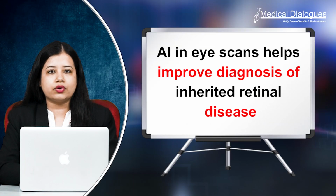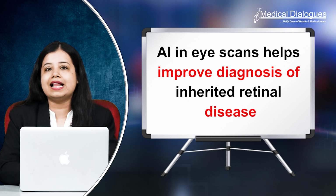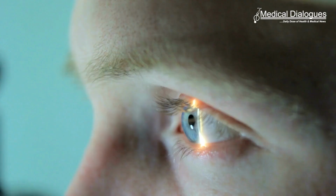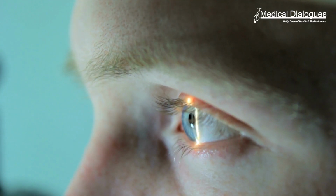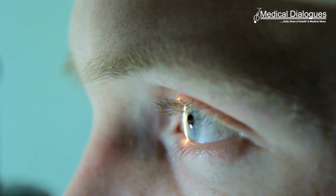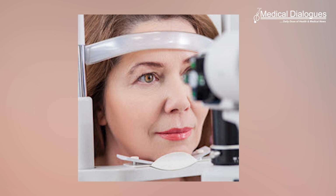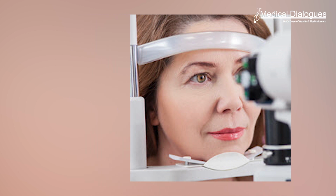Artificial intelligence or AI in eye scans helps improve diagnosis of inherited retinal disease. Inherited retinal diseases or IRDs, single gene disorders affecting the retina, are very difficult to diagnose since they are uncommon and involve changes in one of many candidate genes. Outside specialist centers, there are few experts who have adequate knowledge of these diseases, and this makes it difficult for patients to access proper testing and diagnosis.